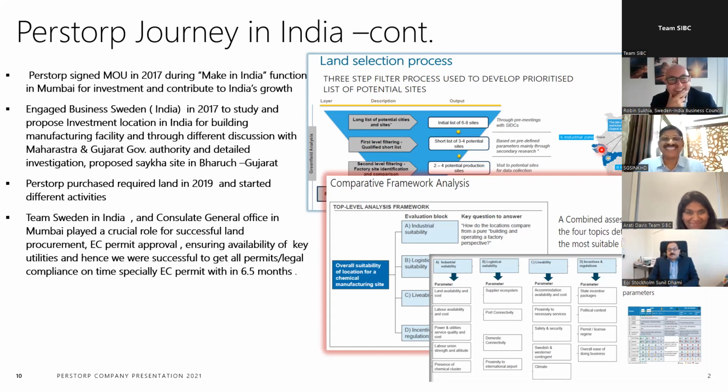Sorry. Exactly, no issue. For government, I'm referring to the Gujarat government. It was very clean, even starting from the land, because the Consul General Office in Mumbai had very good connection with the Chief Minister Office in Gujarat. And I also participated along with the Consulate General in some of the meetings. So they are also interested to bring investment in Gujarat. So this was one of that during the discussion.